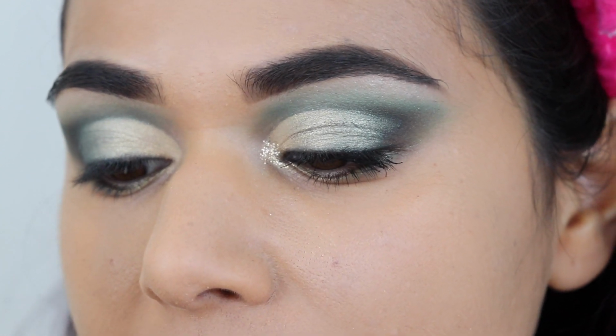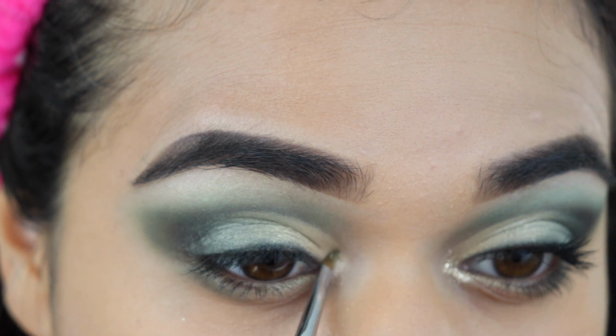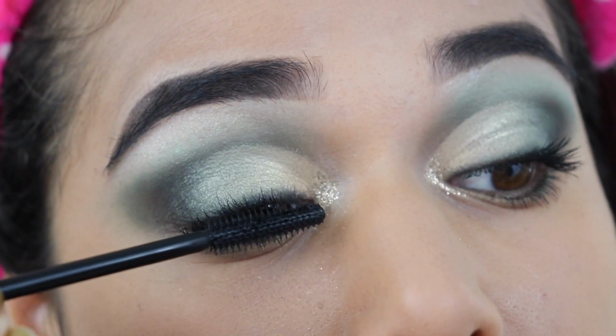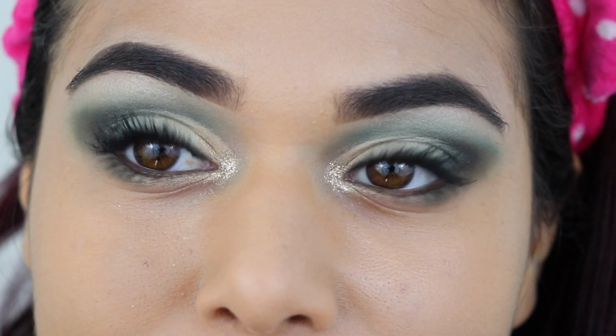And then just to add a little bit of shimmer to this look, I'm using the BH Cosmetics Glitter Collection Loose Glitter in Smoky Gold on top of the NYX Glitter Primer. And I'm just putting that in my inner corner for a little bit of sparkle. And then just finishing off the look with some mascara. And this is the finished eye look.